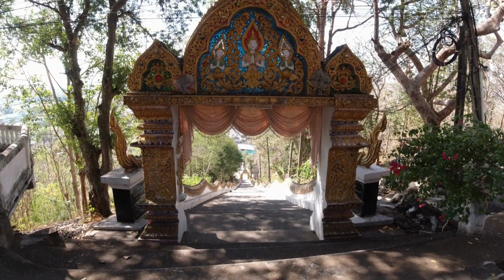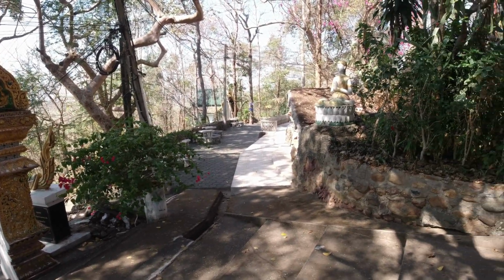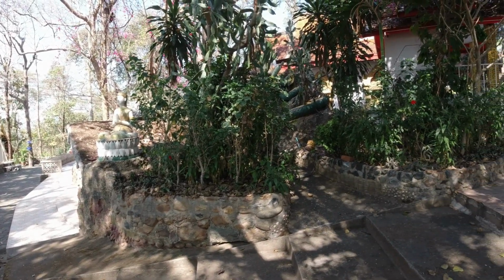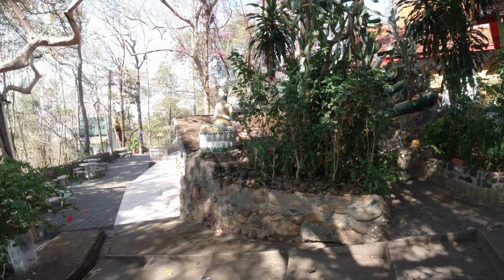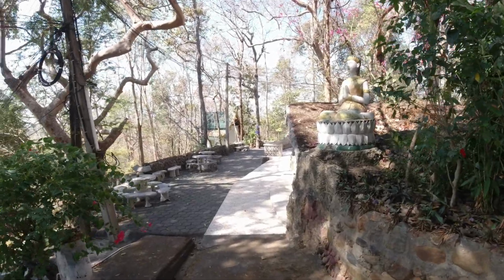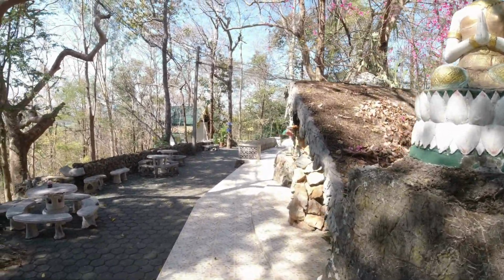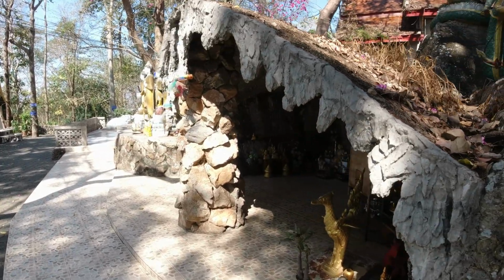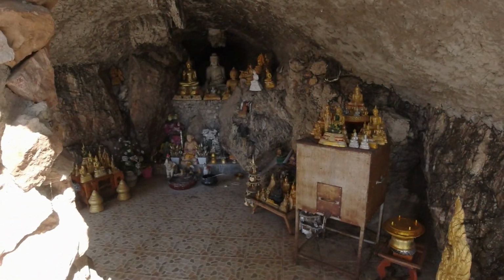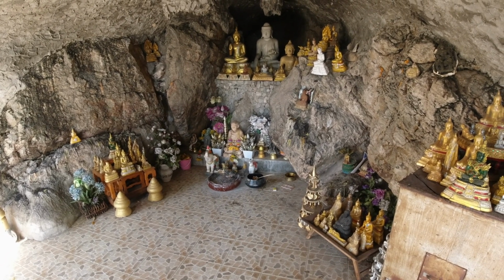So there's the steps that I didn't climb. I'm up the top now. Here's the old section of the temple, and it is said, it is written, that Buddha actually visited this site in the year 1112, making this the oldest Buddhist site in Thailand, in northern Thailand. Certainly it predates the site in Chiang Mai known as Wat Man by some 90 years.